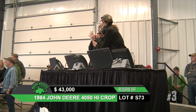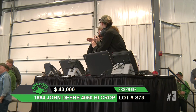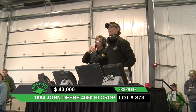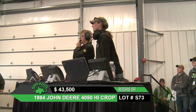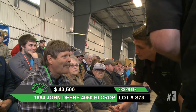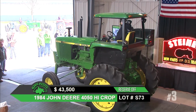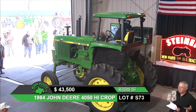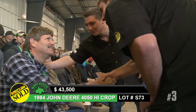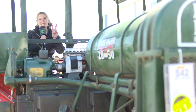Travis kind of eyes the back table there where our phone bidders are making their play. We're going to find out here shortly if they're deciding if they want to. 43.5. No, he's shaking his head. He's off at 43,000. $44,000, go once, twice. And looks like it's going to sell out at $43,500. Thank you, sir. Up next is number 2.